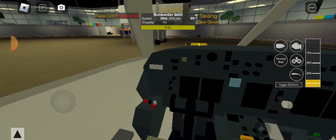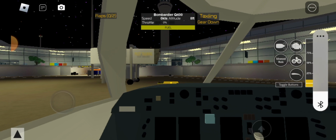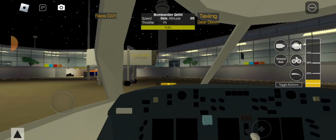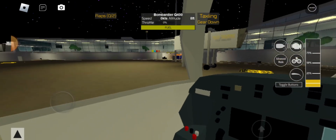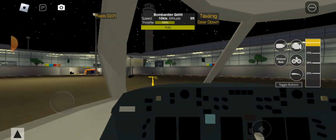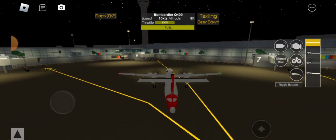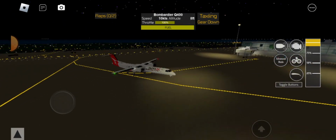So, what do I need first? I need the engines. Then I need the reverse thrusters, because it is now time to go off. And I've got clearance from ATC, because now everyone's on board, I can now take it off. So, let's go.